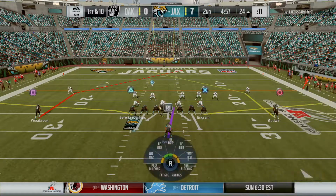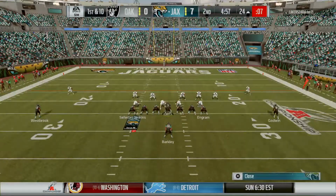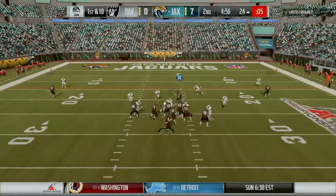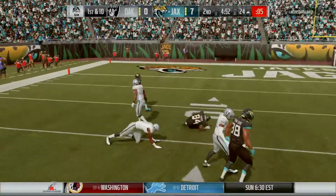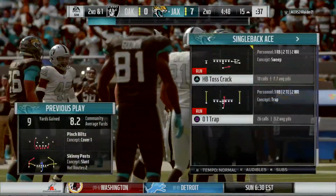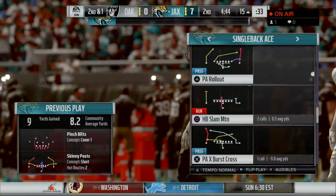All right, now, lucky 56. They'll come out throwing here on first down. He'll complete this to Ingram at tight end. And on this one, he'll get to the 15, right at the 15-yard line. Give him 9 there on the first down completion.